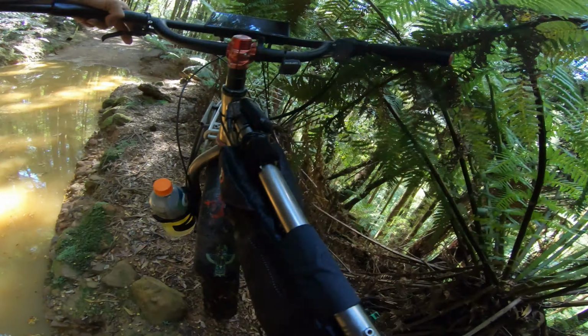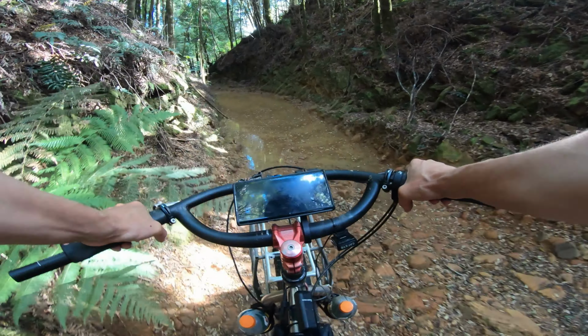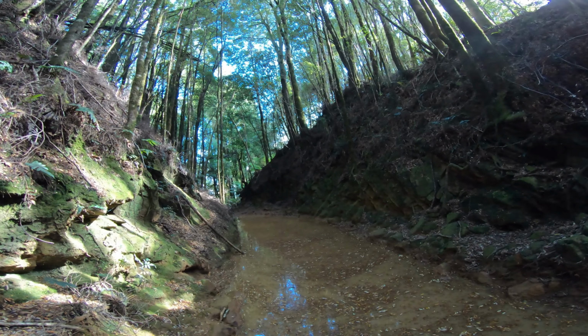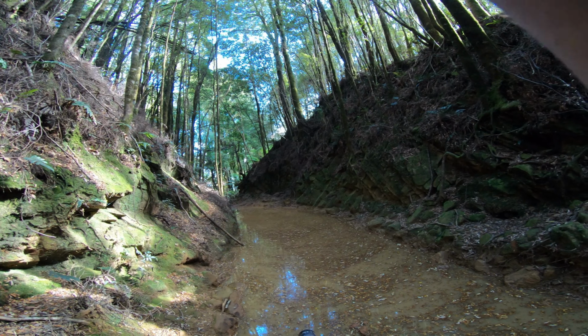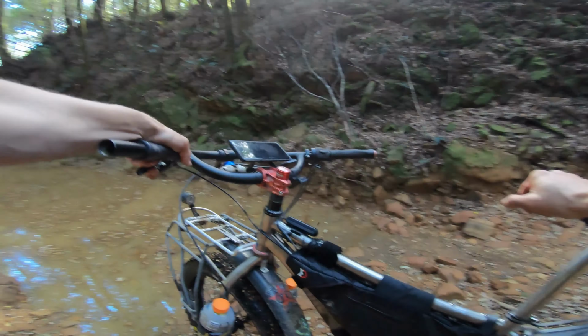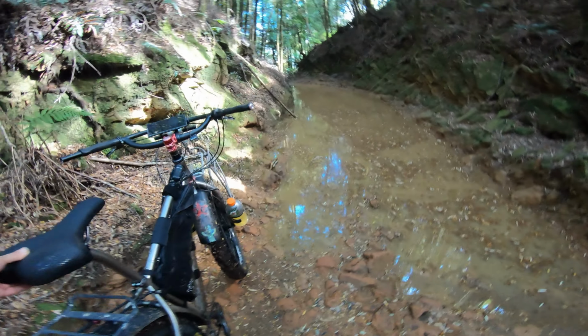Nice cutting, but look at the washout. Is there really any point? I don't think so. I think it's just turned into a muddy four-wheel drive track with big washouts that you can't get round. So I feel like submerging my bike. Drag your bike around here, I guess. Yep. Drag it around there.